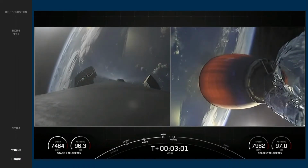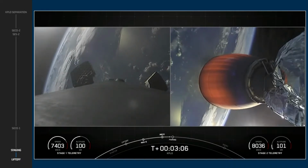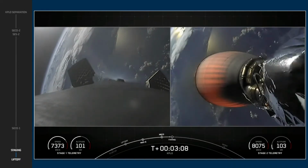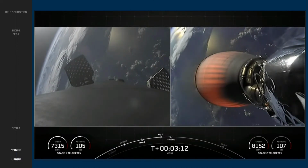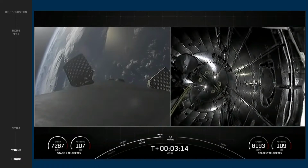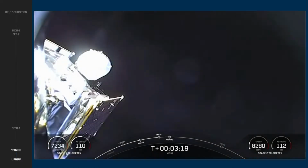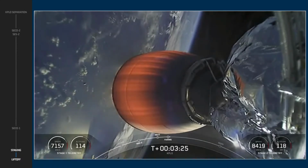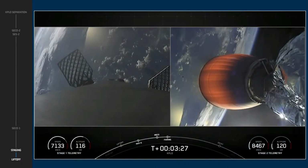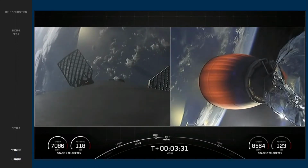Coming up in a few seconds, we're going to be looking for fairing deploy. Those fairing halves will separate from the top of the second stage and make their way back to Earth. Fairing separation confirmed. And off they come. So those 2 fairing halves are now falling back to Earth. Those are the 4th flight for both of these fairing halves, and we are going to be attempting to retrieve them with the help of our recovery vessel, Bob.